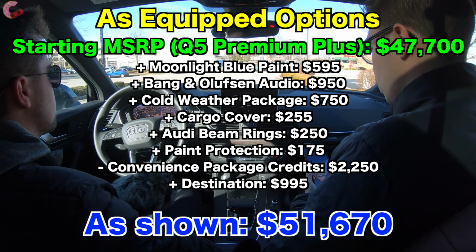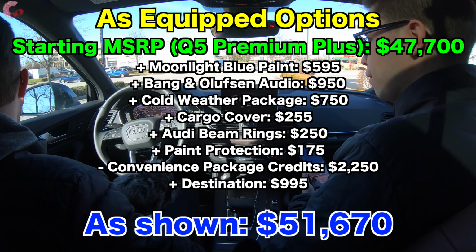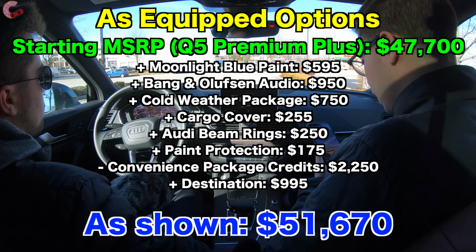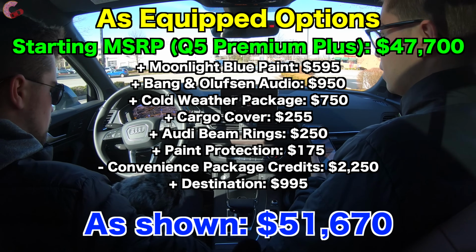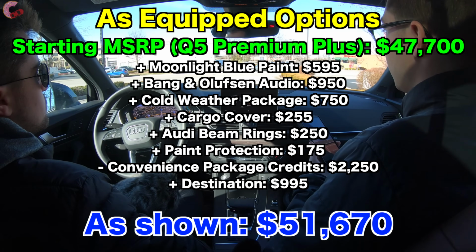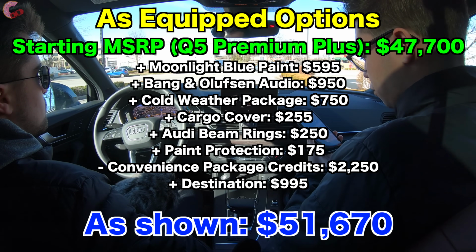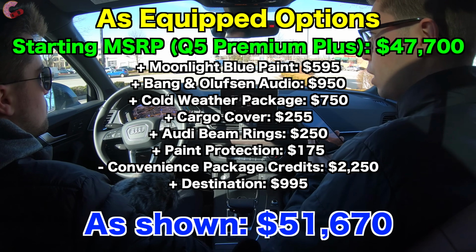Now, as far as how this one is equipped, we have the Premium Plus with a few options added on top of it. So we have the Moonlight Blue exterior for $595. We also have the Bang & Olufsen audio system for $950, the cold weather package for $750, a cargo cover for $255, Audi beam rings for $250, paint protection for $175, and then finally, when you add the destination charge of $995, this particular model as equipped comes in at $53,920. And then for some reason on the sticker they're starting to do some credits, so you have a convenience package plus credit and a convenience package credit, which totals $2,250 off.